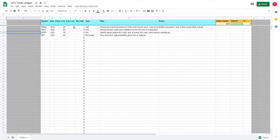Alright, we're here at the ledger, and the first thing you'll notice is that we closed out this option. The reason we did that is because this was supposed to profit off of a downward movement in the market, but the market went up, so we exited.